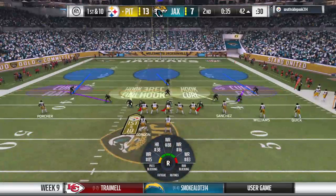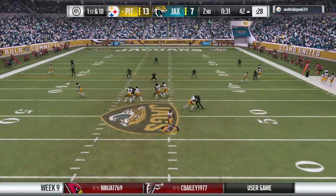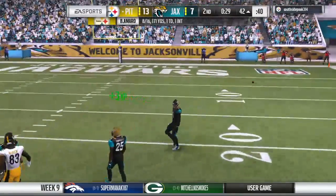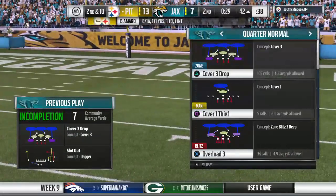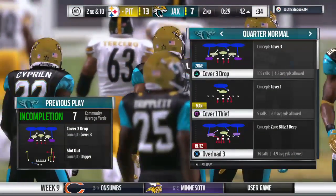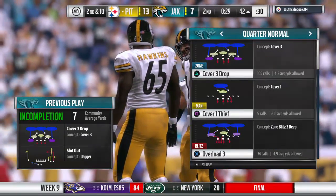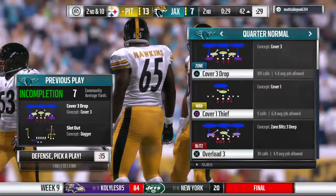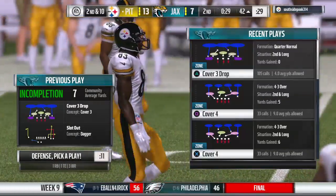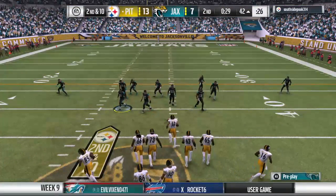One receiver left, 3 to the right. They'll look to throw now on first down. And that one will fall incomplete. Clock here now just under 30 seconds to go in this first half. Offense looking to avoid a 3rd and long. It's 2nd and 10.